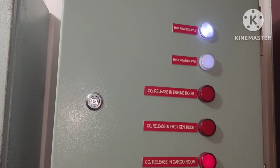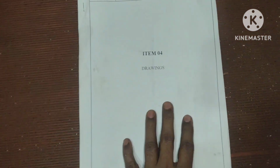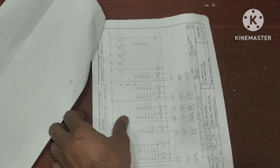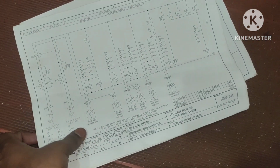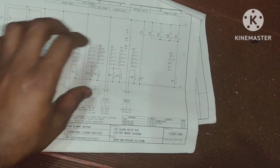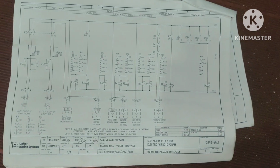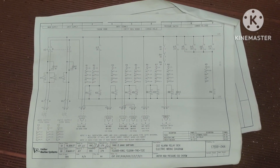First of all I will discuss how the system works. I have the circuit diagram for the CO2 alarm system. Now I am opening it, and I will start from here. The master and chief engineer have decided that we have to release the CO2 system. How the CO2 system is released, I will make another video for that. Now, how is the alarm activated?